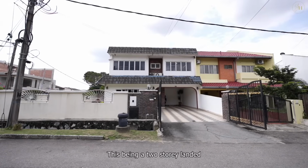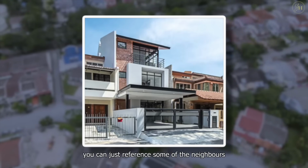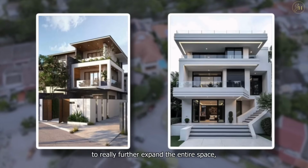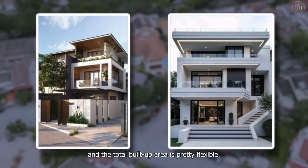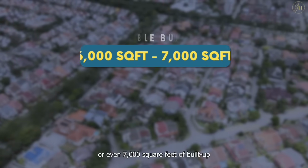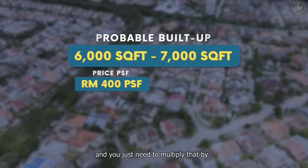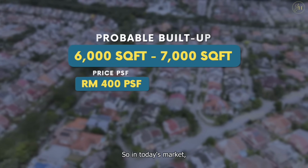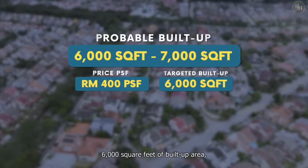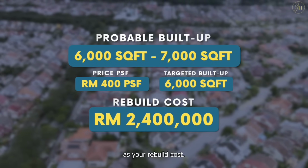This being a 2-story landed that has the opportunity to build 3-story, you can just reference some of the neighbors in the surrounding area on how high they have actually gone up to really further expand the entire space, and the total built-up area is pretty flexible. It can go up to 6,000 or even 7,000 square feet of built-up. And you just need to multiply that by 400 ringgit per square foot. So in today's market, let's say you want to build up to 6,000 square feet of built-up area, you are looking at approximately 2.4 million as your rebuild cost.